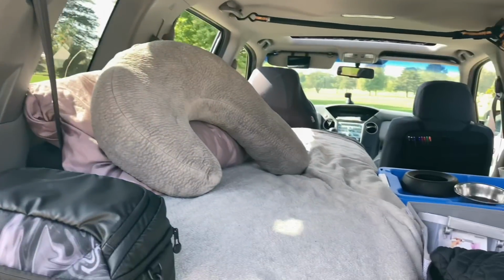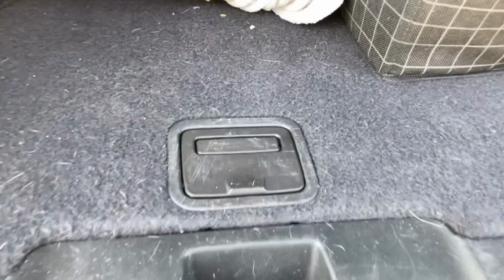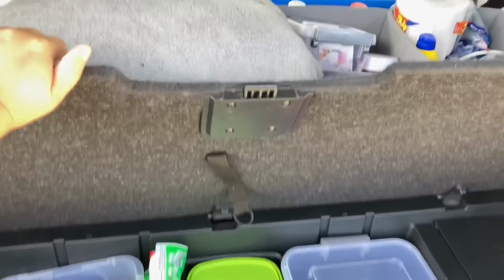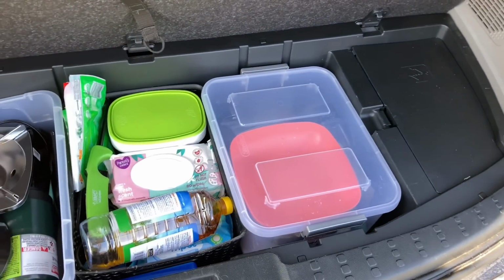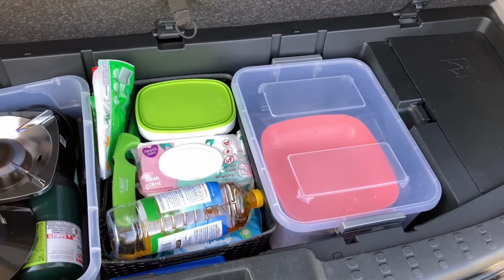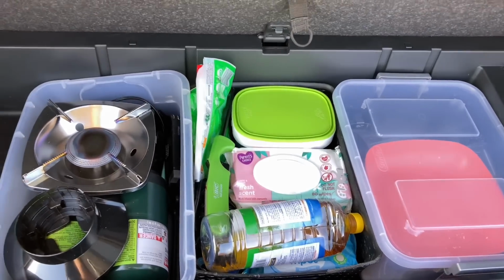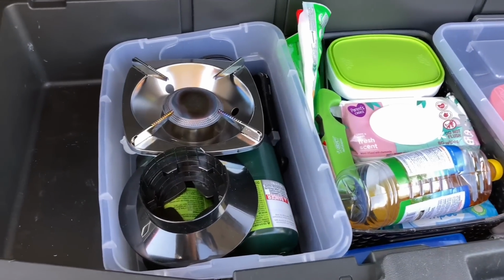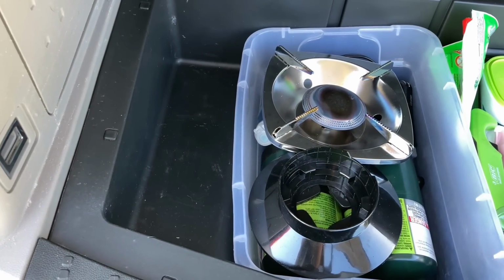And here's the back view of my bed, and we're gonna start underneath because I have underneath storage now, which is exciting. So underneath here is obviously my jack for my car. And then I have my kitchen stuff in this first bin. I have some cleaning stuff and laundry stuff in the middle, and then my outdoor stove and my extra propane in this last one. I keep everything separated in these bins because unfortunately this little hatch doesn't stay open.